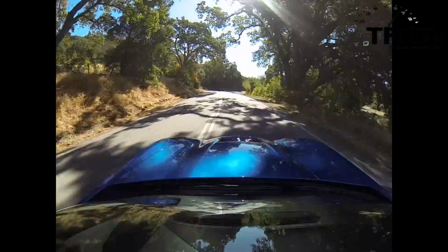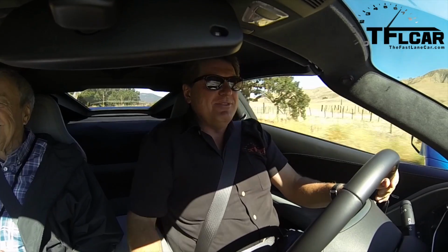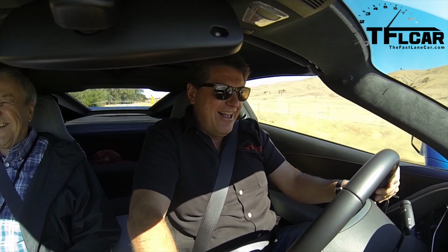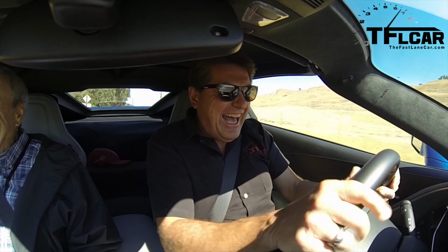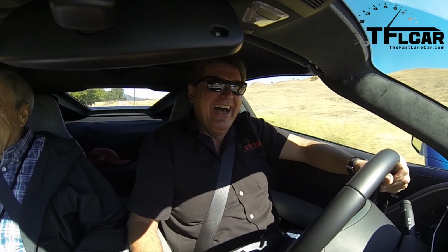Let me swap it over to track mode. Here comes another turn. Revs match, just take it around this turn. Listen to that, Frank. All right, that is dangerously too much fun.